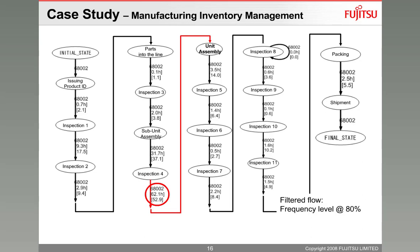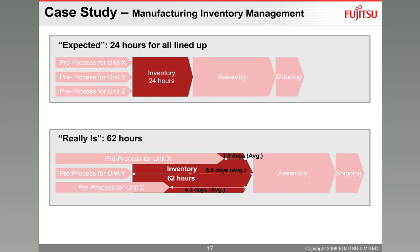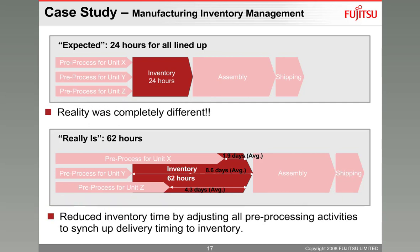What was going on? So through this technique, they took the data out, they analyzed it, and here's what they were able to find out. On the top, you're seeing what they were expecting to happen, and that is that in this particular part of the process, they've got 3 subunits which are coming together. There's a little bit of pre-processing that needs to be done, and then those subunits are assembled into a bigger unit. And what they found was really happening was that while these parts were coming in at the same time, the pre-processing was not taking the same amount of time. They were taking different amounts of time. So in fact, it was taking 62 hours instead of 24 hours.